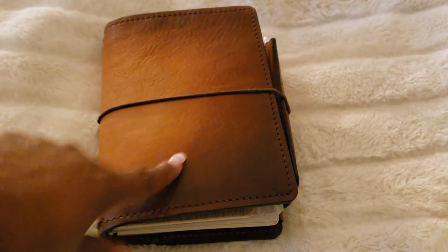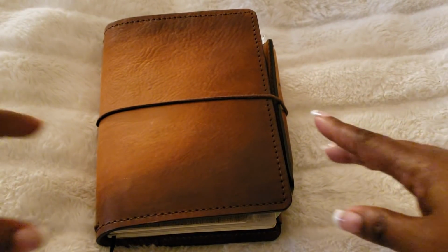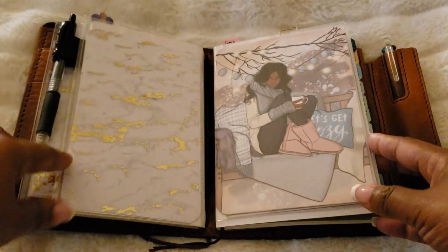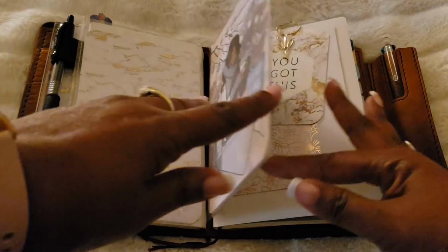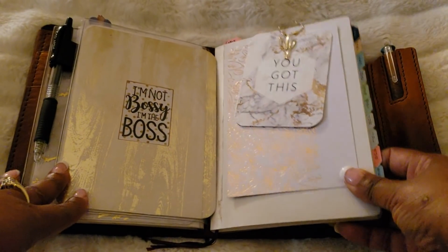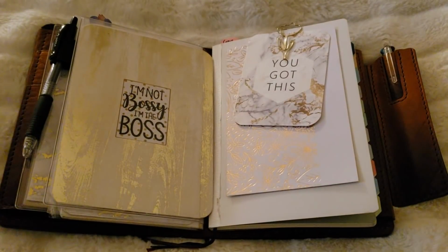Then, as you've already seen, I have my B6 Apple Pig leather cover, and this is housing for all my personal planning. And isn't she cute? This has my Franklin Covey weekly system in it. This is that insert right here, and I really love how I have everything set up in here.